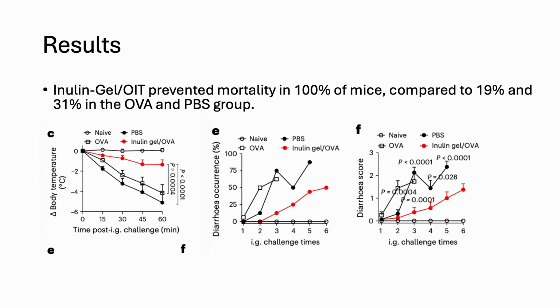All right, so I think we can start talking about results. But I think it's important to understand what the scientists were trying to test for. In this page, I'm going to be talking about the phenotypes that they observed between the various groups. And these phenotypes are things such as anaphylaxis scores, diarrhea, and body temperature, because these are all symptoms that would be invoked if you gave allergens and had an allergic response to it.